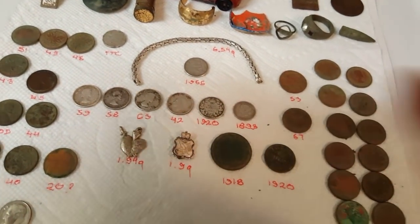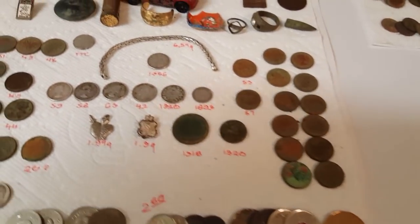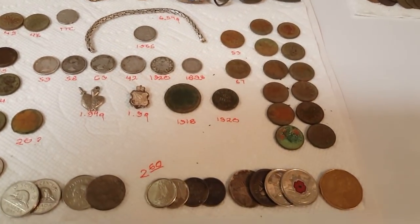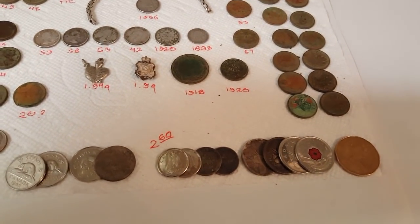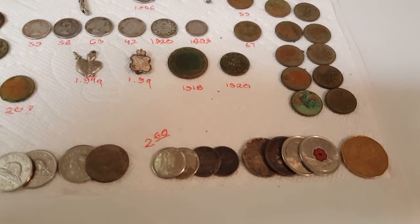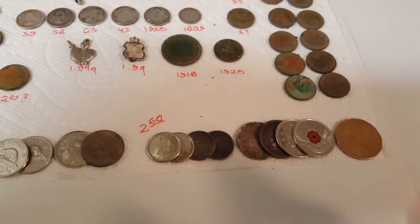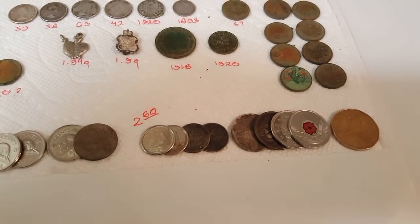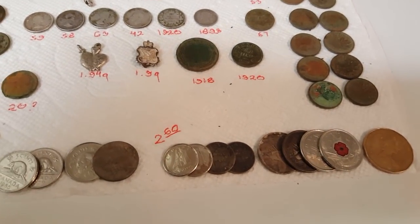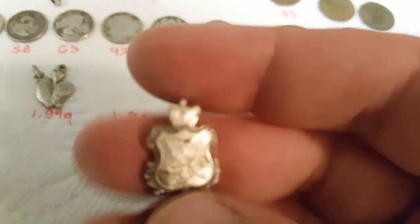Seems like on that hand I was circling around finding mostly modern pennies. Then I got to one spot. I got one good thing, and then it just started rolling, and there was mostly stuff from either 20s or 50s, 60s. So let's see them. This was actually, I think, the first thing I found at the spot.